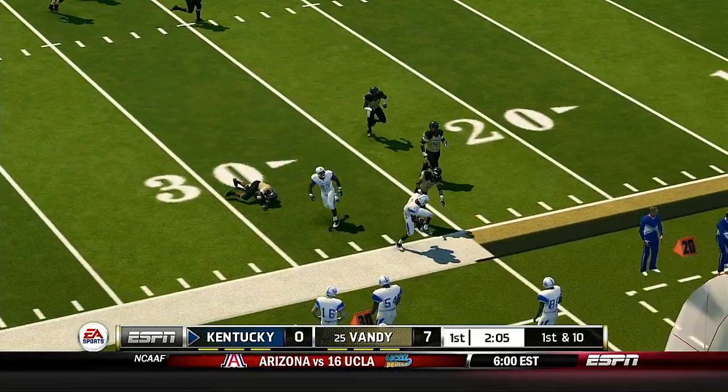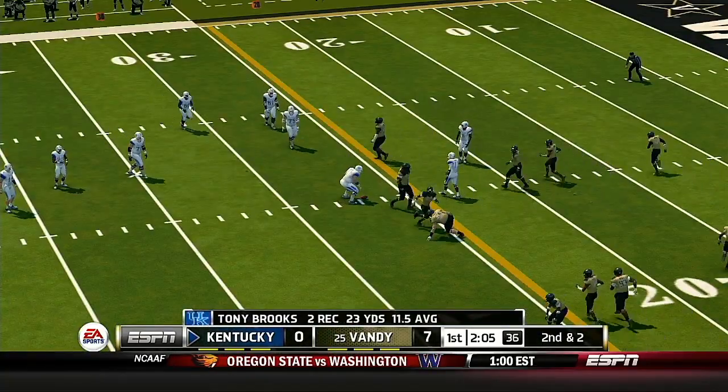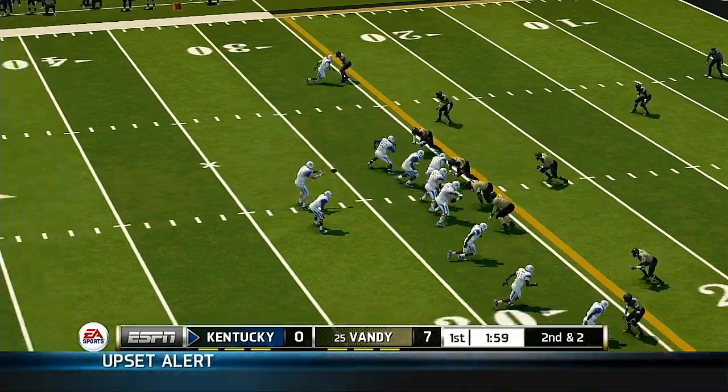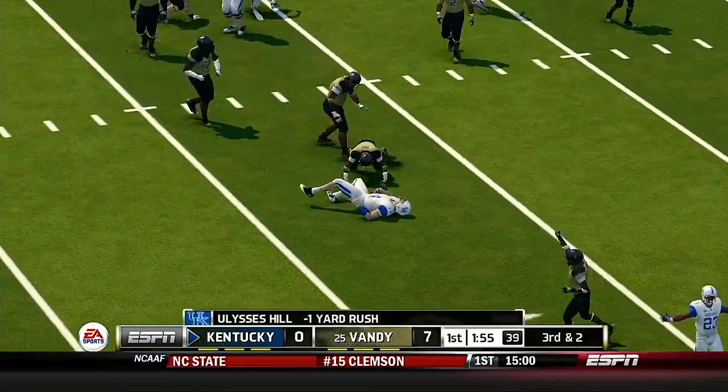Pulls it in, and he's in the open field. Knocked out of bounds at the 27-yard line. I think it was a great play call, and it was very well executed. Any coach would be happy with that kind of outcome on a first or second down play. Brought down at the 27.